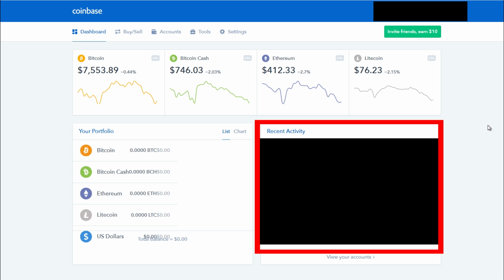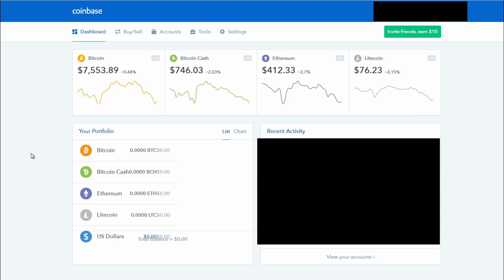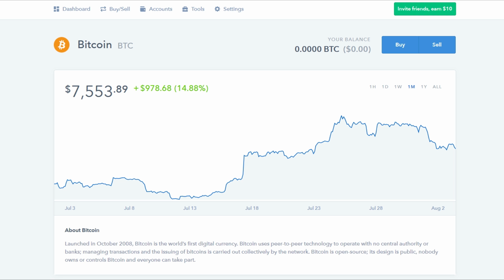Buying Bitcoin can be done through 2 methods. One, you can click on the Buy and Sell button at the top of the screen, or you can click directly on the asset with the View Asset button. You will be taken to a page displaying information on your specified cryptocurrency. Your balance is displayed in the top right next to the Buy and Sell buttons. Click the Buy button now.